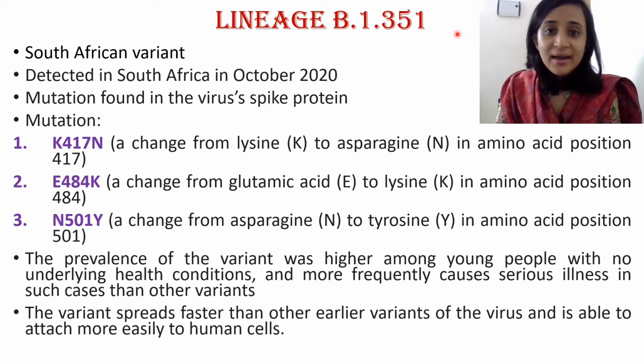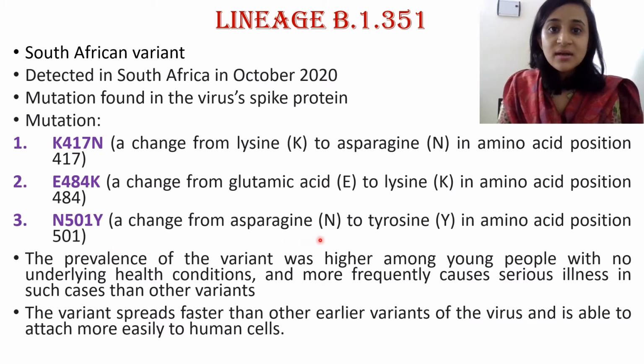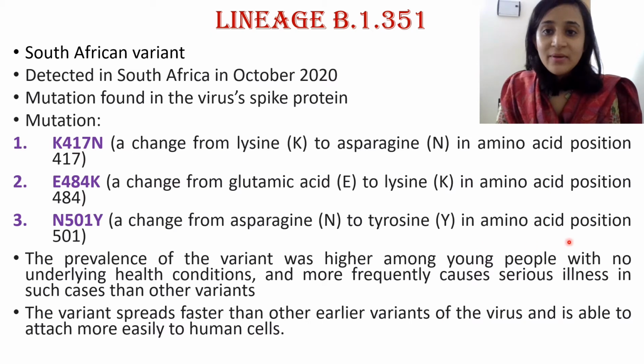So they have three kinds of mutation. K417N mutant, that means lysine residue is changed to asparagine residue in amino acid position 417 of the spike protein. Then E484K mutant. Here, a glutamic acid residue is changed into a lysine residue in amino acid position 484 of the spike protein. And the third one is N501Y mutant. So here an asparagine residue is altered to tyrosine residue in amino acid position 501 of the spike protein.